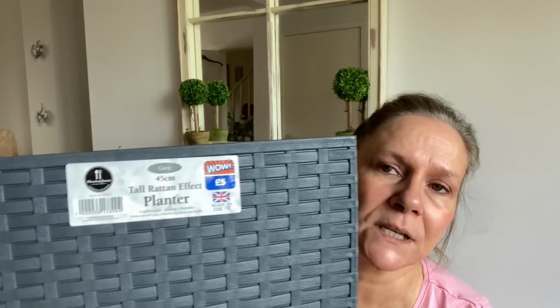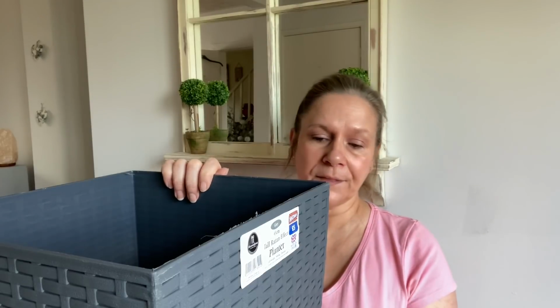So yeah, anyway, this is what he bought and treated us to for the garden. So we got 4 of these. Rattan effect tall planter, 45 centimetres in height. This is in grey. I think they had black, and I think there was another colour as well, but I don't recall it. I think there were 3 different sizes, and I think the largest size was £10, but these were £5 each. So these are for the garden. I think they're really good. Plastic, obviously.